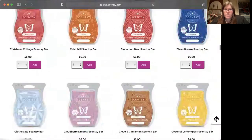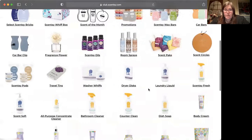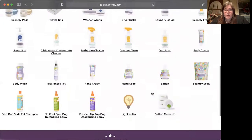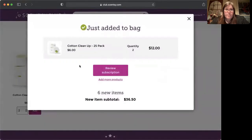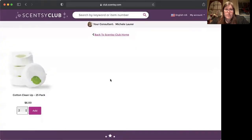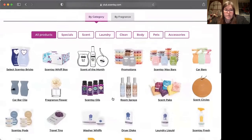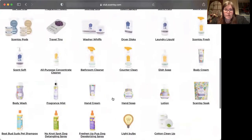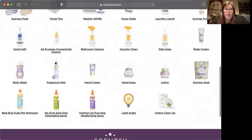So let me click up the arrow. So then another thing I like to make certain that I have added to my club order is cotton cleanups, because I run out of those frequently. So I'm going to get 2 of them in this club. And then for right now, I think that's what I'm going to leave that. I don't think there's anything else I need to necessarily add to this club. But you can add pods, you can add all the cleaning products, all the body products.